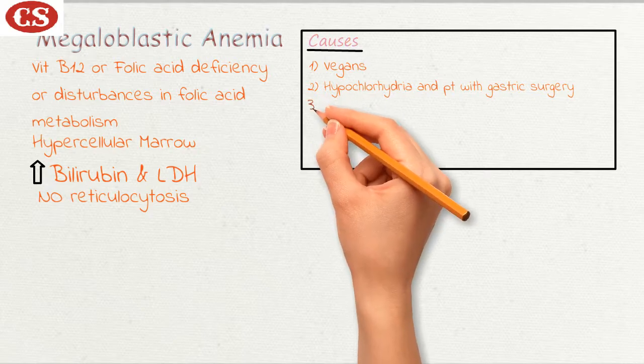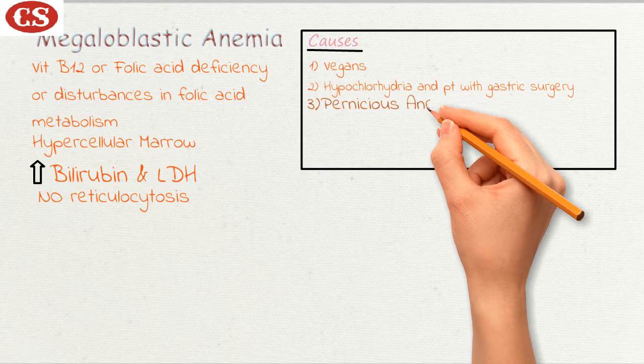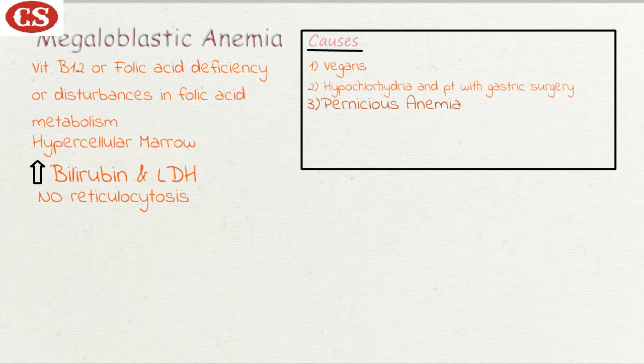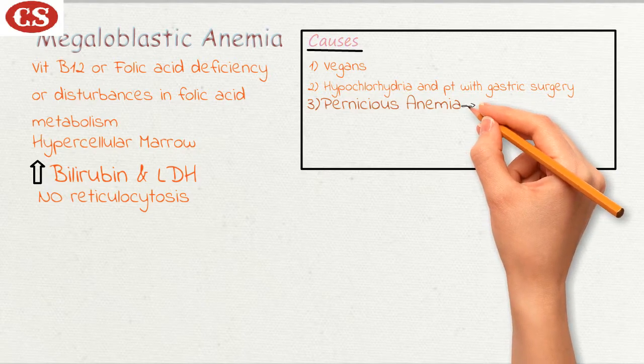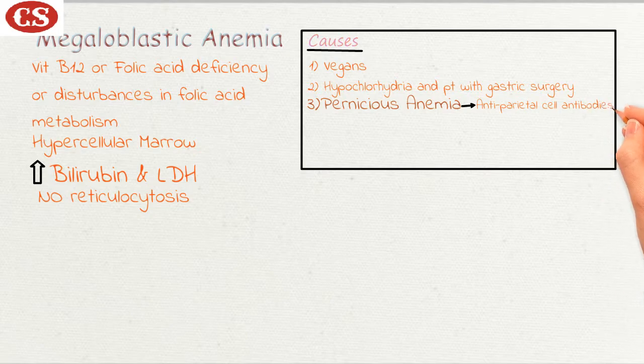Now the third cause, and one of the more important, pernicious anemia, an organ-specific autoimmune disorder in which the gastric mucosa is atrophic with the loss of parietal cells causing intrinsic factor deficiency. Average age of onset is 60 years, and in this, antiparietal cell antibodies are present in over 90% of cases. For the diagnosis, the Schilling test is done, which involves the measurement of absorption of radiolabeled B12 after oral administration, and before or after the replacement of intrinsic factor.